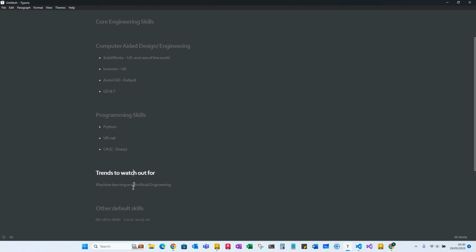And also another trend that we see now is all the CAD systems, especially on the Autodesk side and others like Creo, not Pro Engineer.